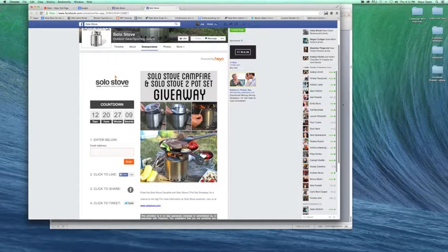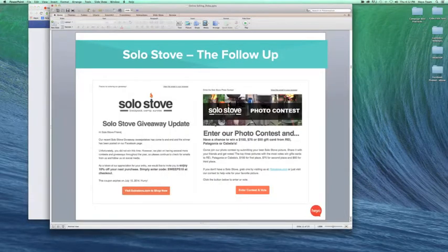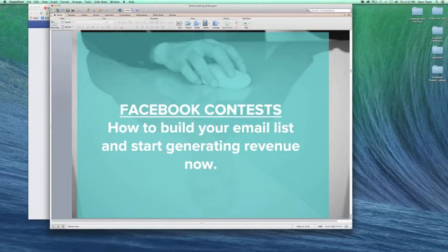So Facebook contests. Obviously, I've talked a lot about getting revenue, and all of you want more revenue for your business. So I'm going to go through 9 steps right now that are super important to build that email list from running one of these contests, and then how to start generating the revenue with emails like I've just showed you.